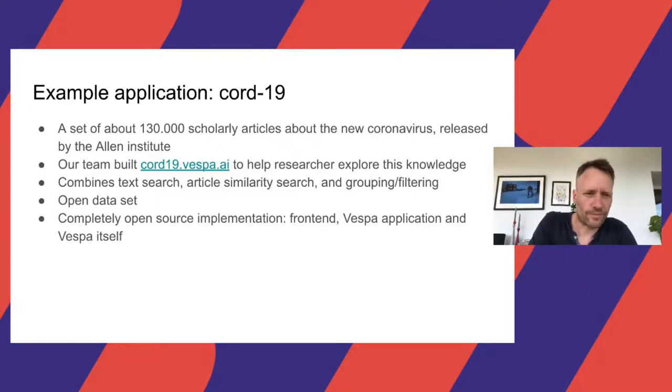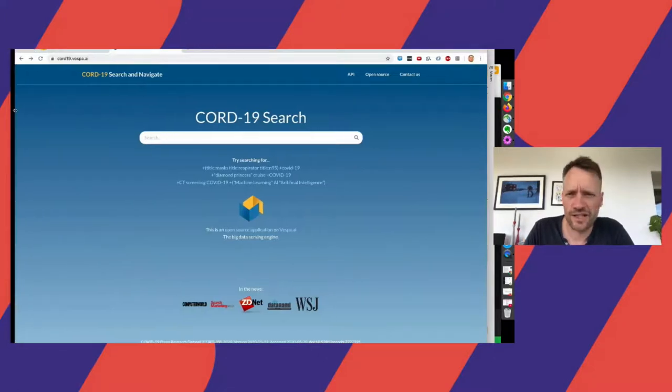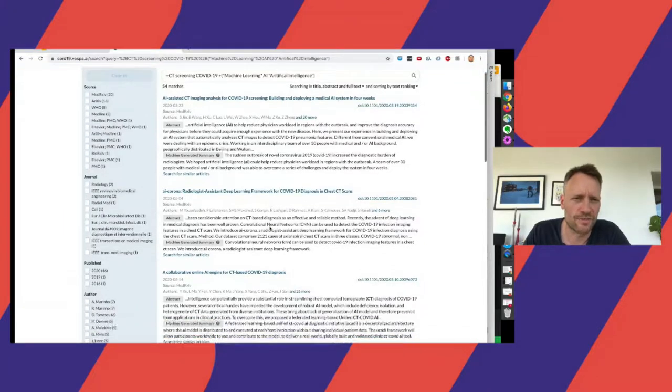So let me exit the presentation and show you the cord19 application, how it works. So this is the front page. Here you can write a query as you would expect, but I'll just click on one of these now. This one, for example. So this is a rather complex query, and you get results as you would expect.